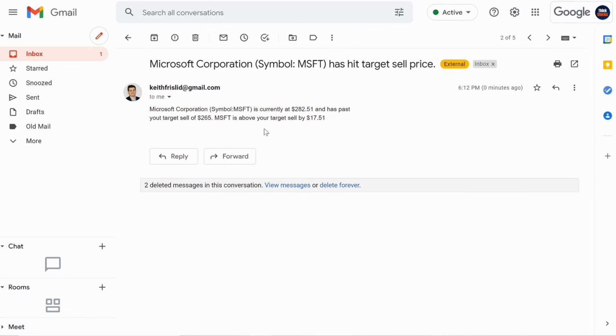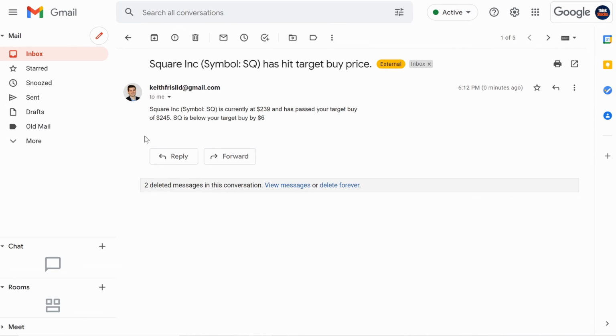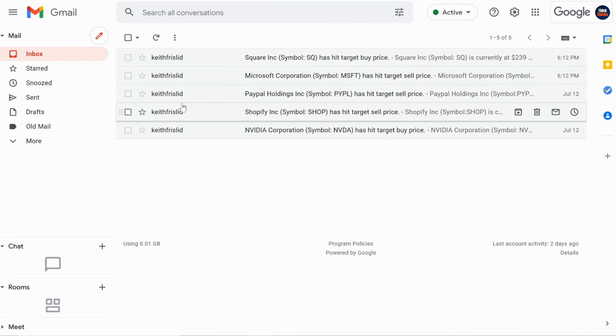Microsoft Corporation is currently at $282. Here's my target sell and what it's above that. And then we go over to Square. Here it is at a target buy right now. All right. So good. We know the email works, but now how are we actually sending it?